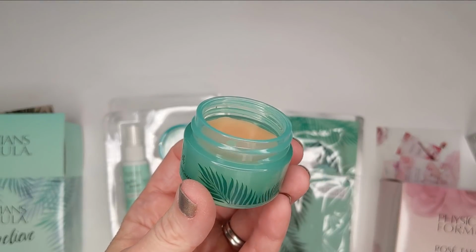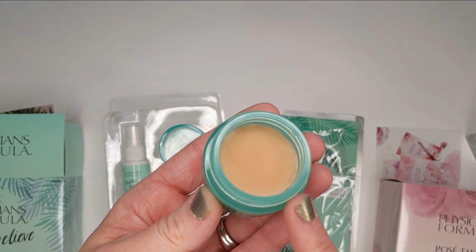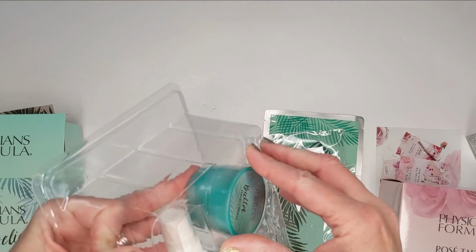So here's a look at the lip mask. I want to say they came out with this already. I don't think this is new. The packaging looks different, but I think this is the same lip sleeping mask they had before. I haven't tried the hand cream though. I'm curious about that one.